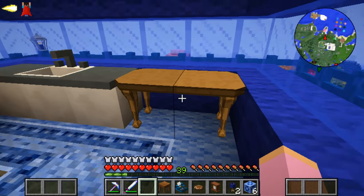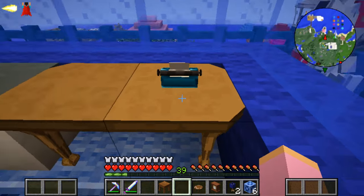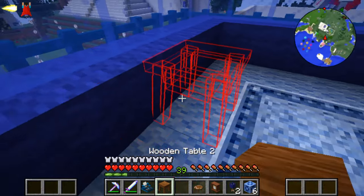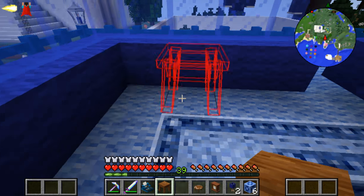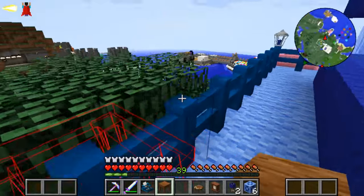Let's put this table there. We need to expand. We do need to expand already. Oh no, the typewriter is the wrong way. Ooh. Okay, let's see. Oh, you have another little wooden table here. Maybe we could expand out to these trees. Oh, maybe. Oh, yeah, that's a good idea.